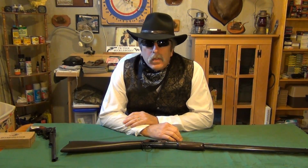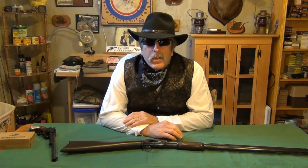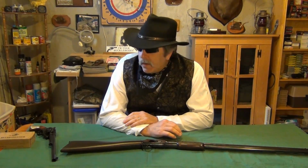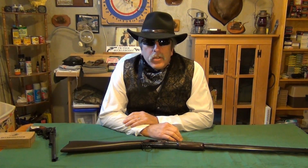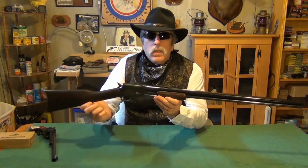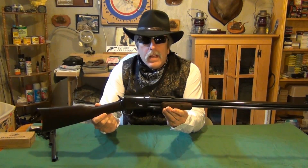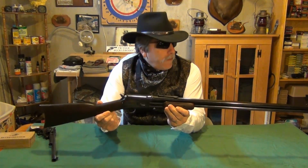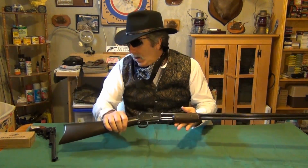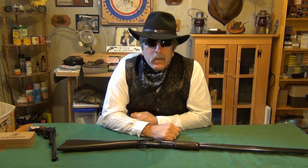It is the Taurus Thunderbolt 45 caliber Colt pump action rifle. It's a reproduction of the Colt Lightning, which was a pump action or slide action rifle that was manufactured by Colt back in the 1800s, 1884 to 1904, about a 20-year run or so.